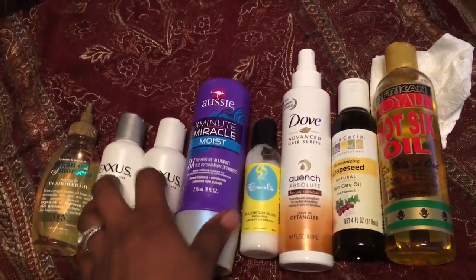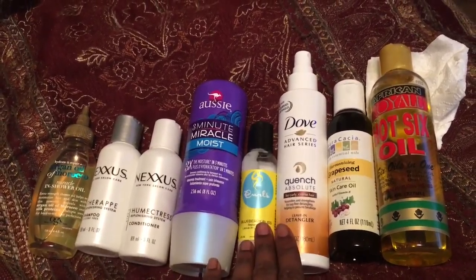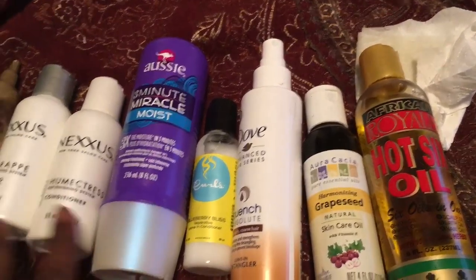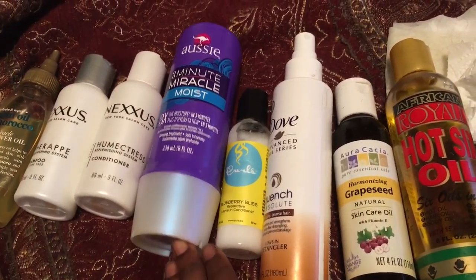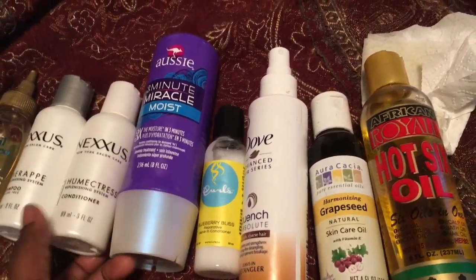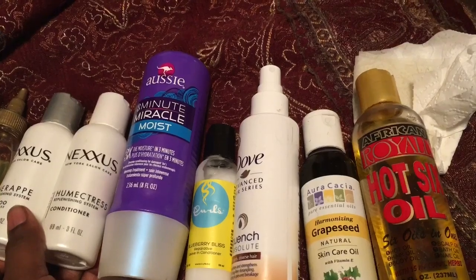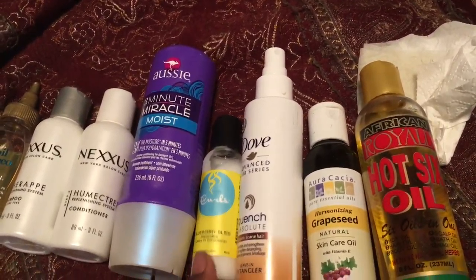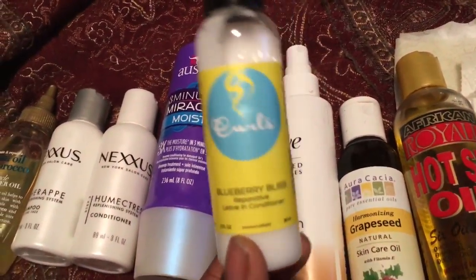And these little bottles right here, the Nexxus and the Curls, I got from Target. Yeah, you can get them from Target. I'm sorry if my phone had cut off, so hopefully that came through. But the small samples, now Target has them. So you can get them instead of buying the whole item. They have the samples of this. They have the whole sample package of all of these, this brand.